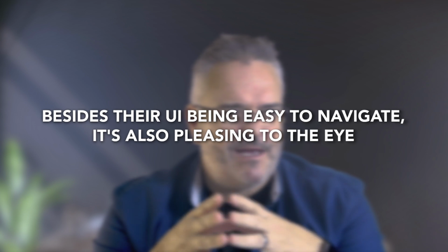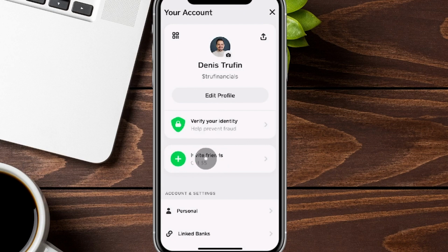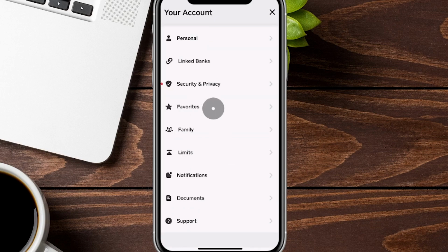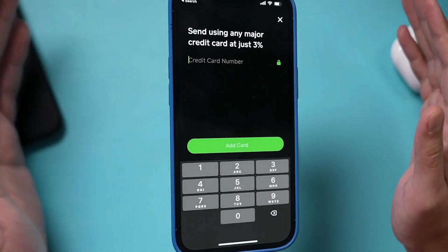Besides their user interface being easy to navigate, it's also pleasing to the eye. They've been intentional with their display by using either a green or grey background, making it easy to distinguish buttons and other functions on the app. Also, I personally love the bubbly and rounded font and the rounded edges in the text boxes and buttons as well. I haven't had any security issues either since Cash App uses encryption and fraud detection technology. This means that even if you're using the app on public Wi-Fi, all the information you submit is encrypted and safely shared with Cash App servers. Plus, the app uses additional safety features, such as PIN entry, Face ID, and Touch ID.